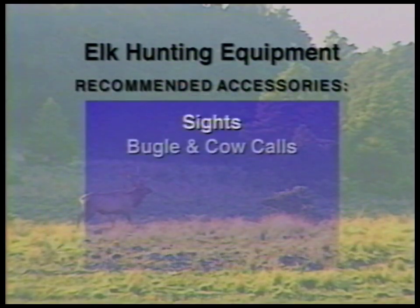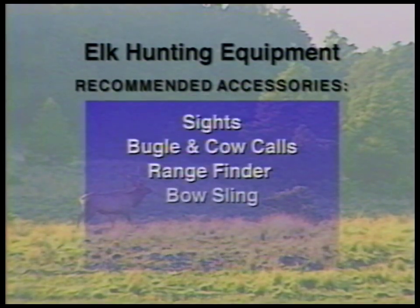One accessory you're really going to want to consider purchasing is a bow sling. Whether you're hiking or hunting from horseback, a bow sling is an excellent idea in elk country. I used Wayne Carlton's bow sling last fall and was impressed with the product.